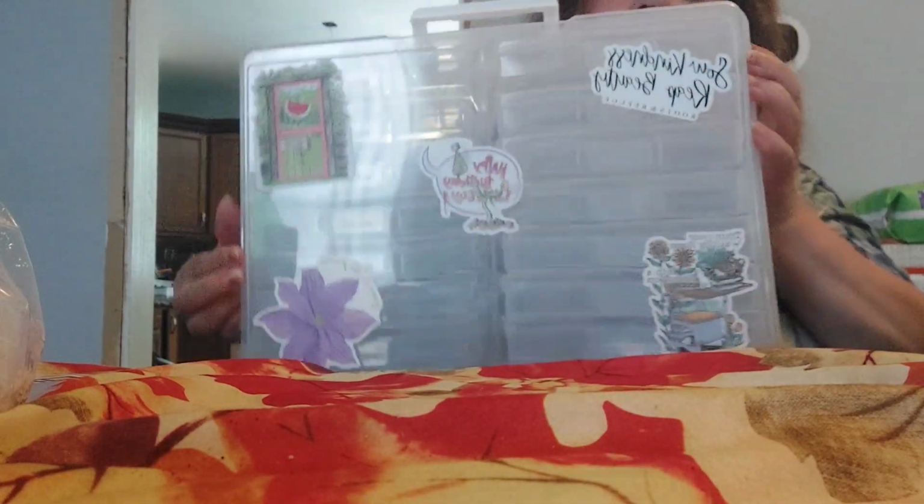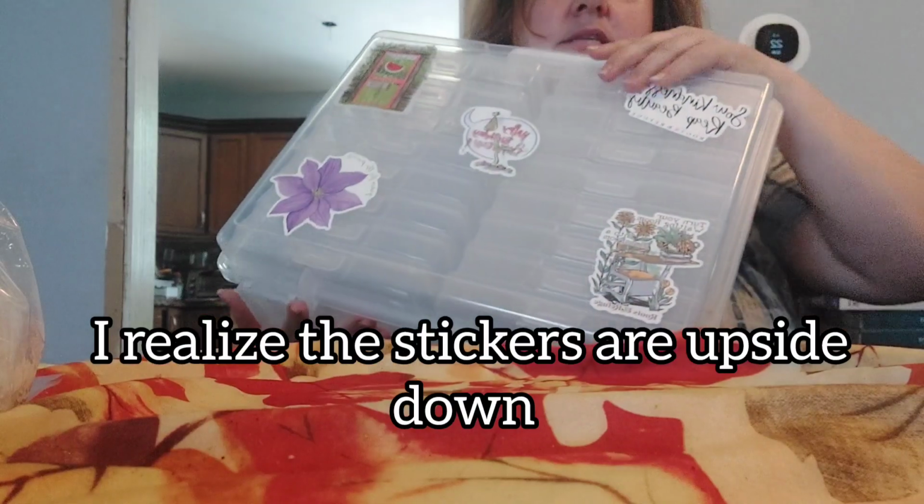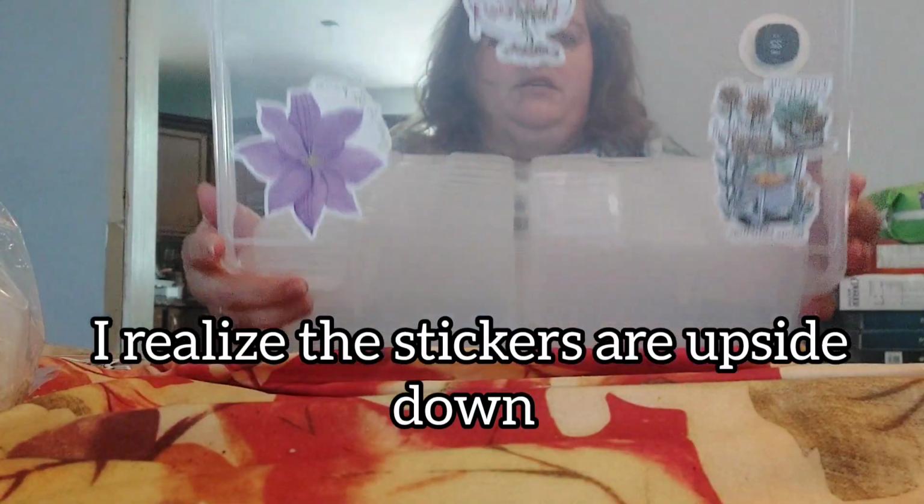All right guys, now I've got the stickers in the spot that I want them on. I actually realized that this is where the handle is. I have a few more stickers I might add to it later on. This is what I'm going to do.